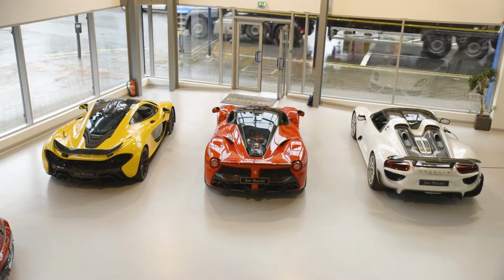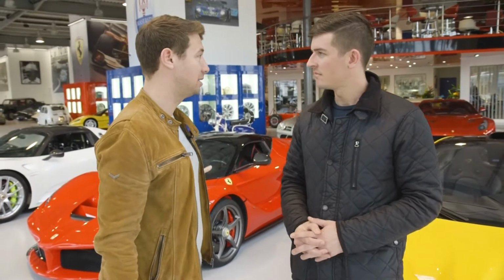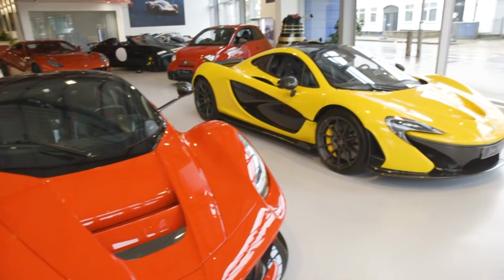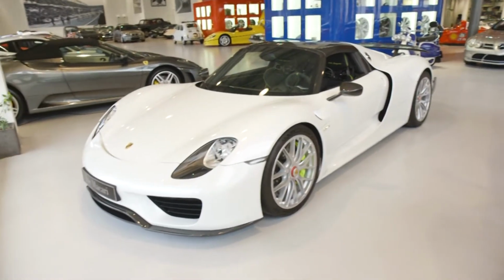So I'm with Franco from Joe Macari. Franco, thank you for giving us a bit of a tour. Pleasure. I think the best place to start is with these three beauties, the Holy Trinity. McLaren P1, the LaFerrari, and the 918 Spider, which is an original Weissach pack car, which is pretty rare.